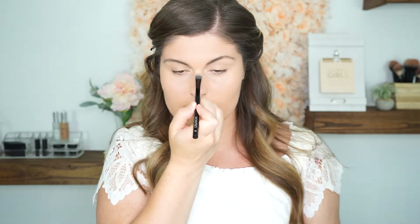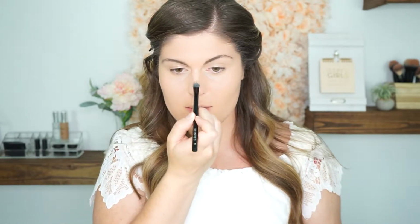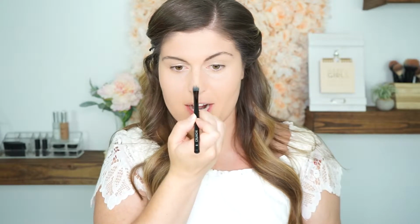Now we're going to conceal any redness around the nose, the center of the chin, and I'm going to put a little bit just down the center of the nose here, just to kind of balance everything out. And this is just going to give me a little bit more highlight and contour action going on to add a little bit of definition to the face.